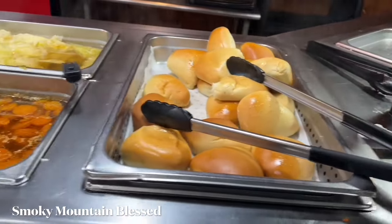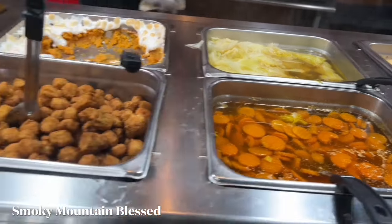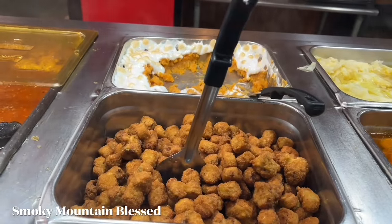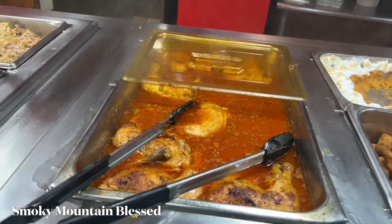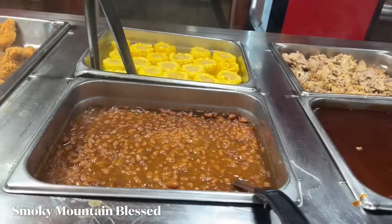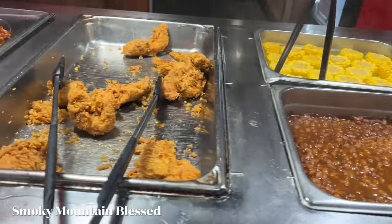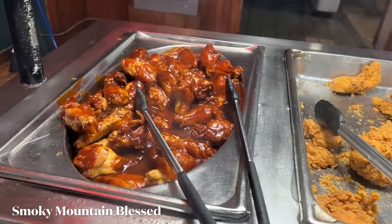This is your dinner rolls, honey carrots, cabbage. This is fried okra, sweet potato casserole right there in the back. And this is baked chicken right here. Barbecue sauce, and then cold pork in the back. This is your corn on the cob and your baked beans. This is jumbo chicken tenders. And then here's barbecue chicken wings.